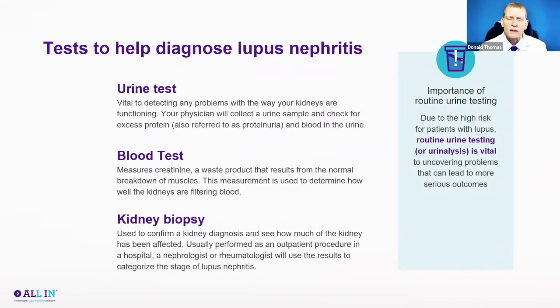So how do we diagnose lupus nephritis? The most important initial thing is that cup of urine that we ask you to give at every single visit. This is why we ask you to come in every 3 months to see us. Just last year, the European Union League Against Rheumatism came out with new guidelines on identifying and treating lupus nephritis, and they recommended that we should be getting a urine sample from all of our patients on a regular basis.